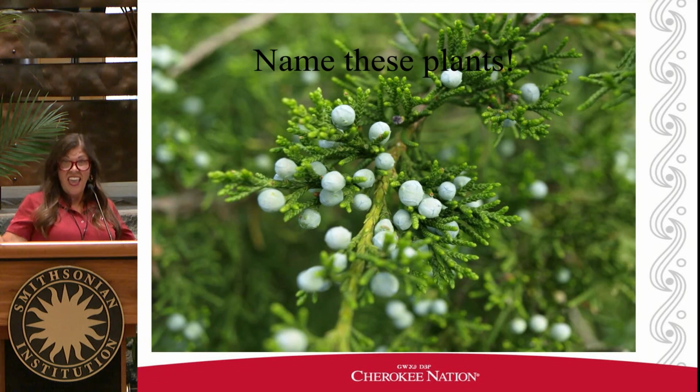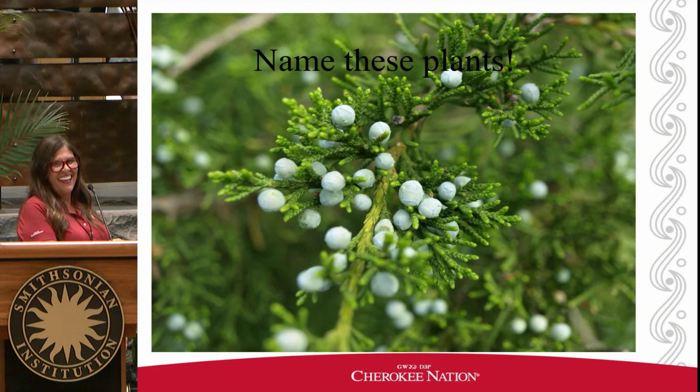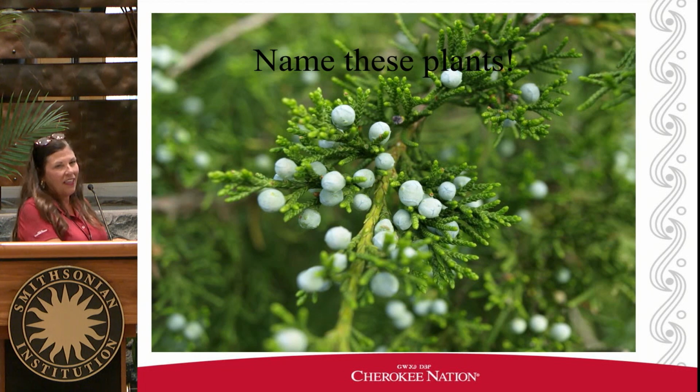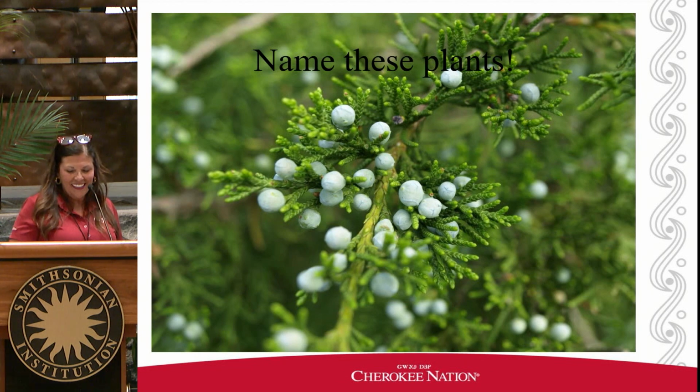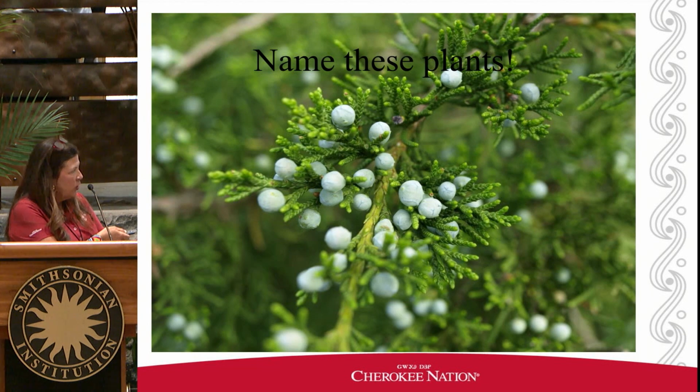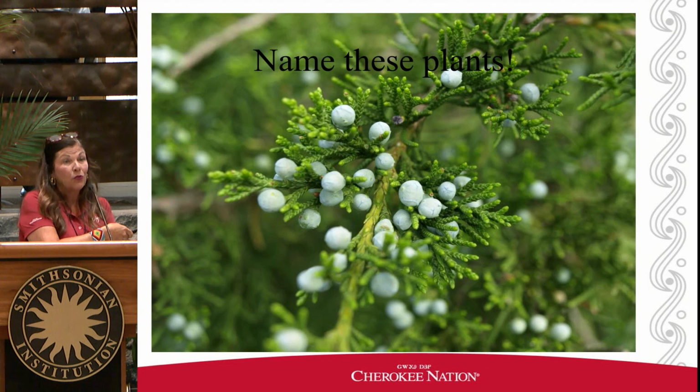Name these plants. All right, who's a horticulturalist, ethnobiologist out there? Does anybody know what that is? That is the eastern red cedar. It originated in our homelands, but it does grow in Cherokee Nation now in Oklahoma.